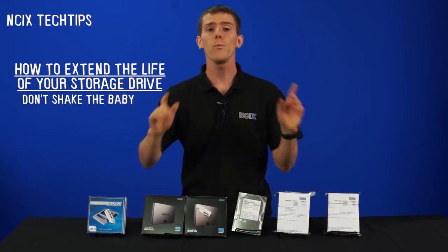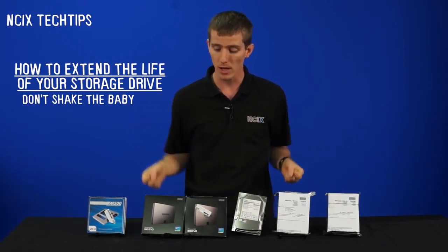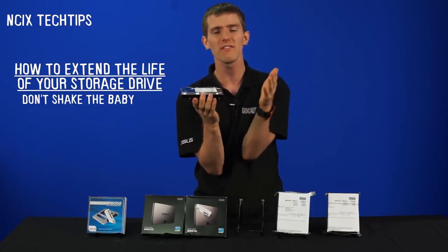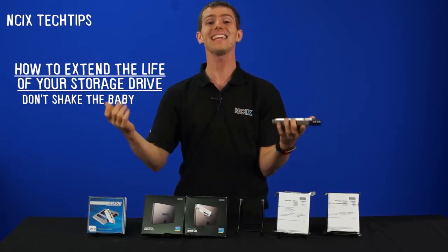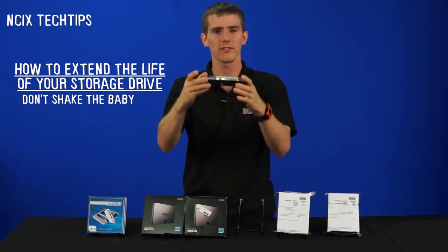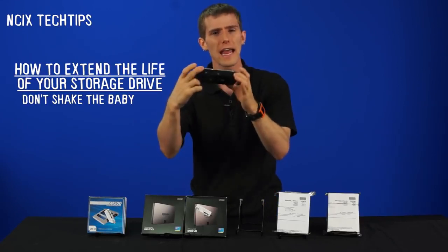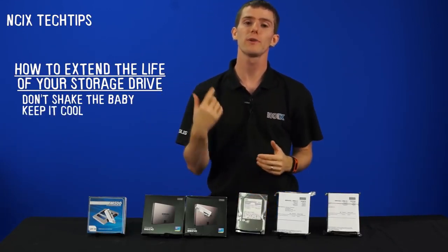For laptops, wait until your drive spins down when you go into sleep mode before picking up your laptop. Hard drives are spinning at anywhere from 5,000 to 7,000 or even 10,000 RPM on high-end models. Take anything that's spinning and try to have it not be completely horizontal or completely vertical. You'll feel a force working against you. That happens in hard drives too. They're spinning quickly, and when you hold them at weird angles, it is bad for the spindle motor.